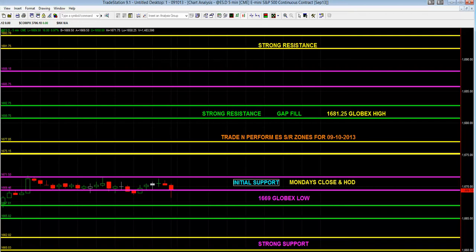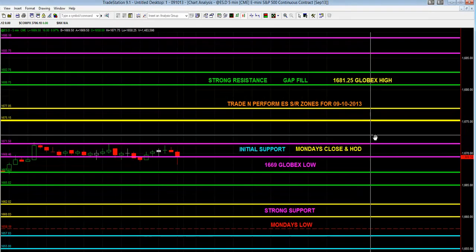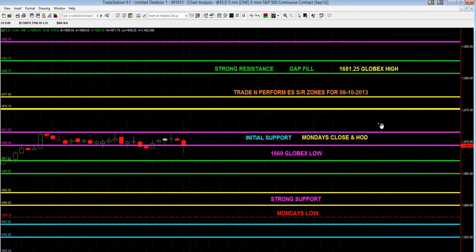So we're about 15 minutes to the open, and I just wanted to look at what was happening in terms of the chart. So obviously, we're going to have initial support down here at 1662. So I didn't put that in there. Excuse me, the gap closed, but then below that, 1662.